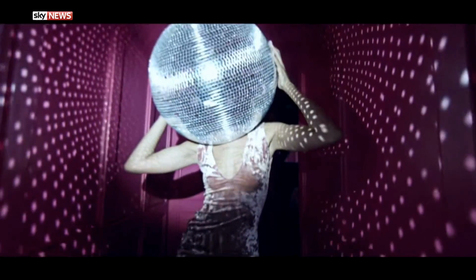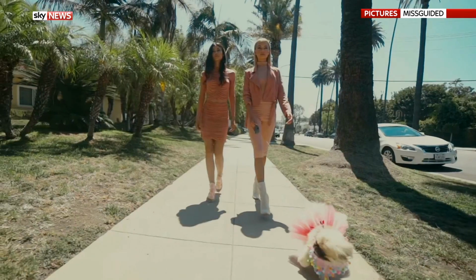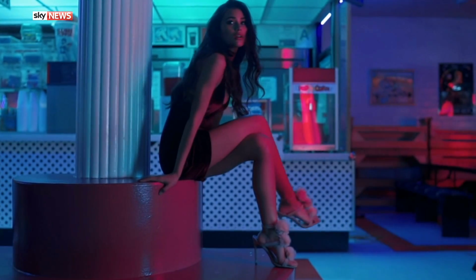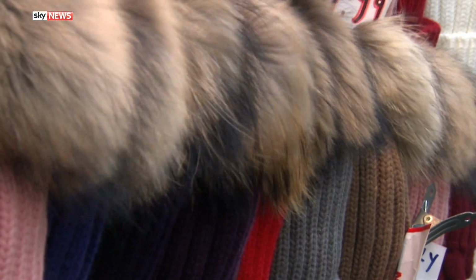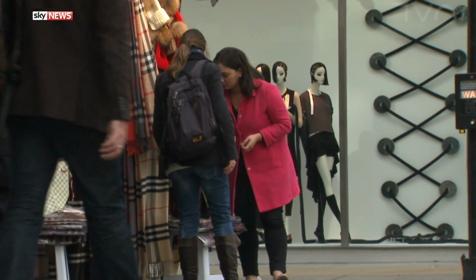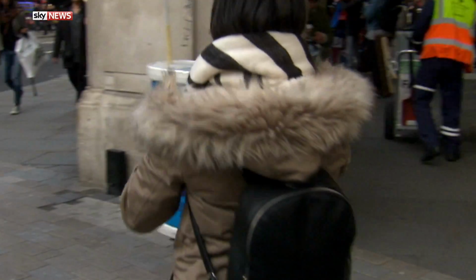It's the hottest trend for the colder months. Faux fur. But can you trust that what you're being sold is really synthetic? A Sky News investigation has found real animal fur being sold on the British high street, but falsely advertised to shoppers as fake. And we aren't talking back alleys.